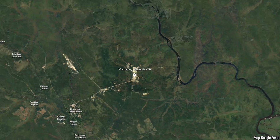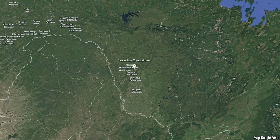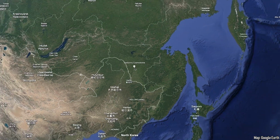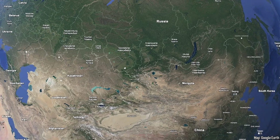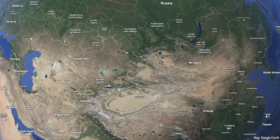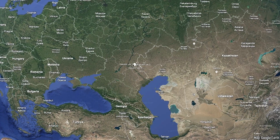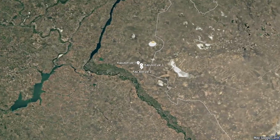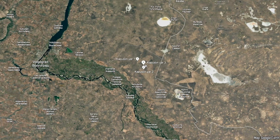Let's zoom out a little bit. That's Vostochny. And actually, Kim Jong-un visited Vostochny a couple years ago with Putin. He actually went there and checked it out. So old Kimmy boy having a bit of a look around. Let's have a look next at Kapustin Yar. And this is hard to find. This is a really, really secretive area.